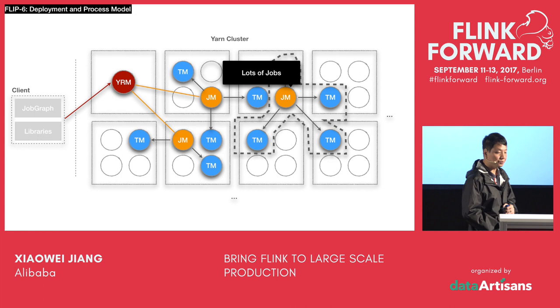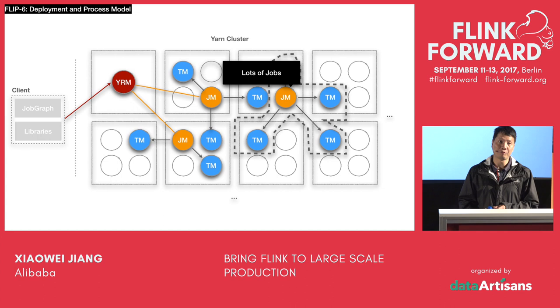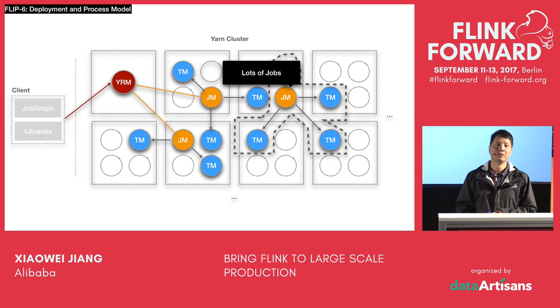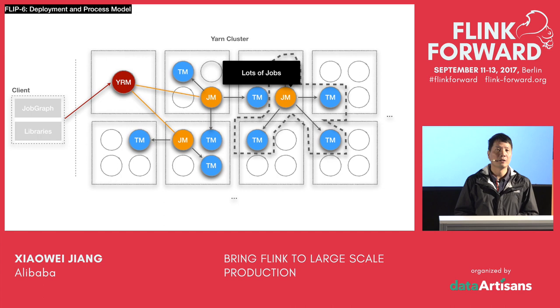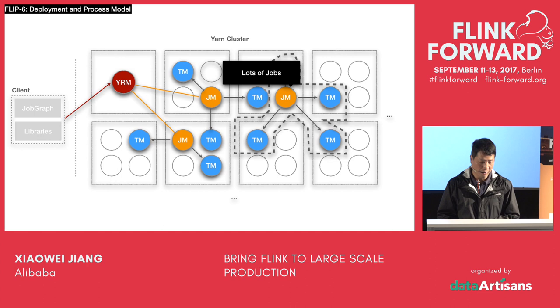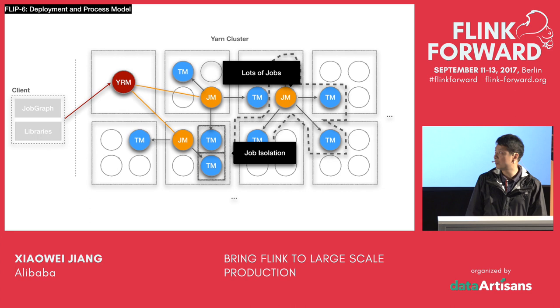In addition, before Flip 6, tasks from different jobs could potentially be running in the same task manager. But if there are some issues with a task, it can potentially crash the task manager, which may affect tasks from a different job. This is poor isolation between the jobs. With Flip 6, we make it possible to never assign two tasks from different jobs into the same task manager. This gives us much better isolation between jobs.